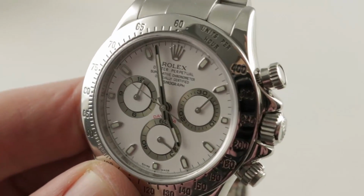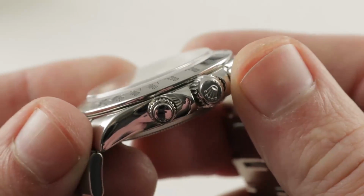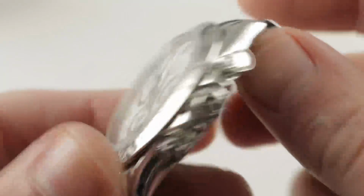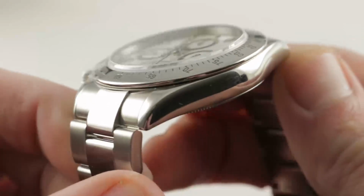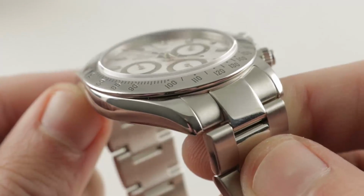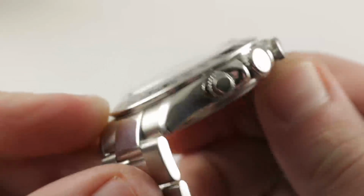Now, getting close to the dial, you can see that everything is screw down, pushers and crown, triplock crown, 100 meters water resistant, solid case back, not much to see there. Graceful case. You can see it's always been a bit more fluid than the other Rolex sports watches. This is the inheritance of a previous generation of Rolex watch.